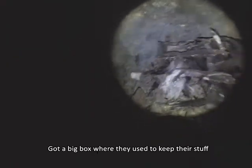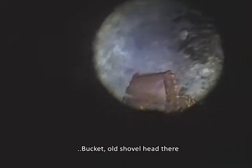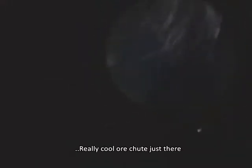Get a big box where they probably keep their stuff. I'm sure there's dynamite boxes in here at some point. We got this bucket, old shovel head there. This way didn't go that far. But it was a really cool overshoot just there, so not a complete bust. This rope.